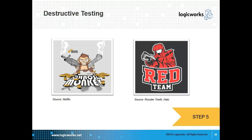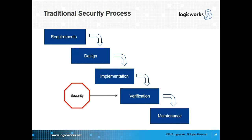So whether you outsource this or develop these skills in-house, destructive testing highlights the importance of security professionals also being coders and systems engineers, and if they are, the benefit to your organization will be tremendous.